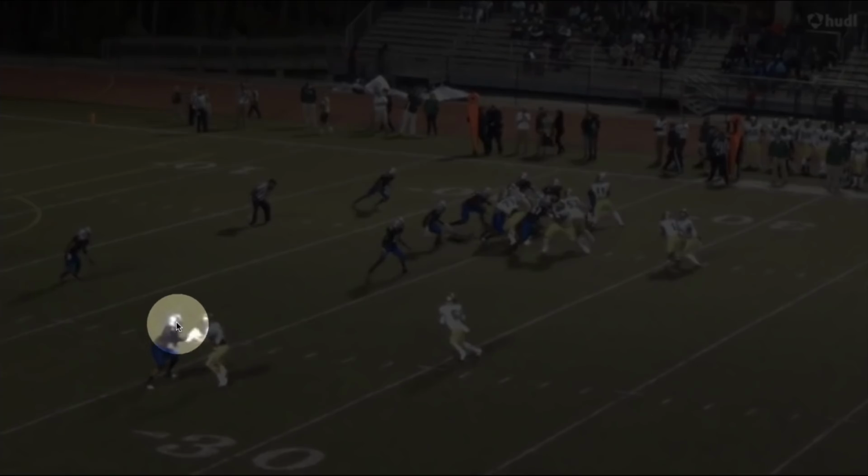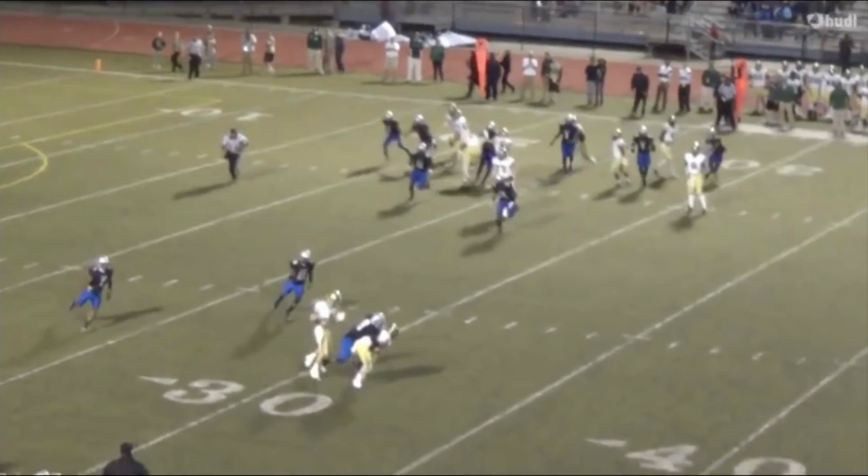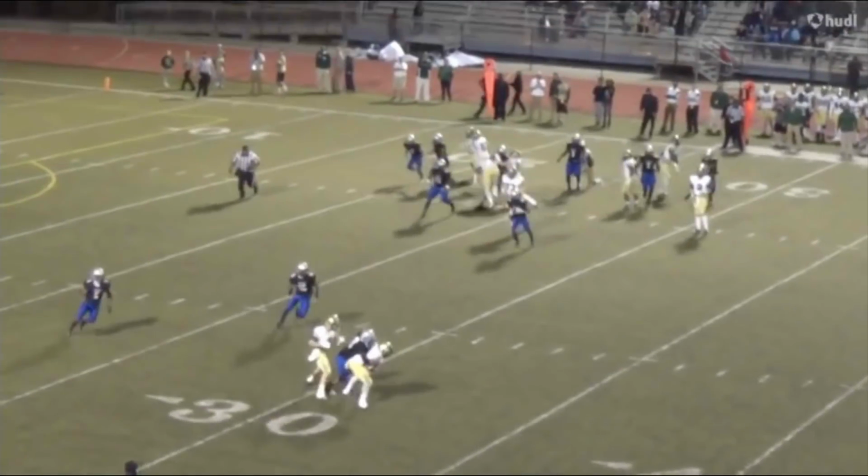All right, here's one for you before we get to college stuff. He needs to bring this back right here. This is that 1988 Arn Anderson spine buster. Jesus, man. Look at that.